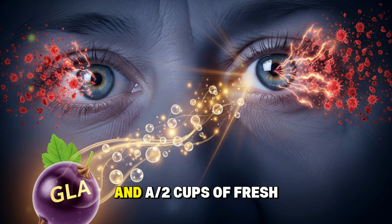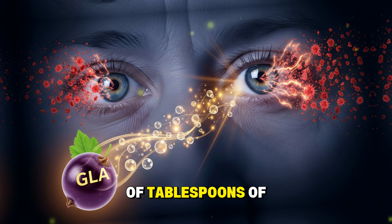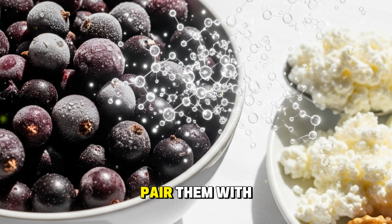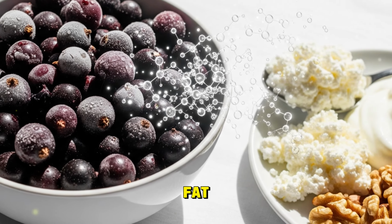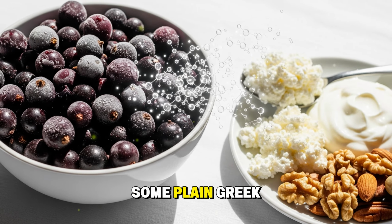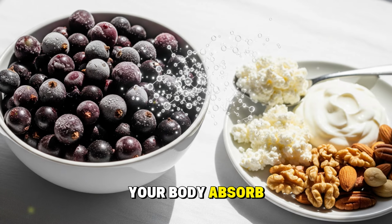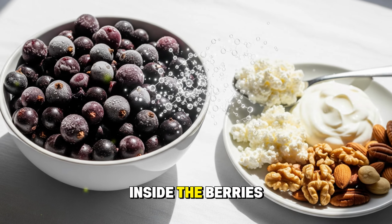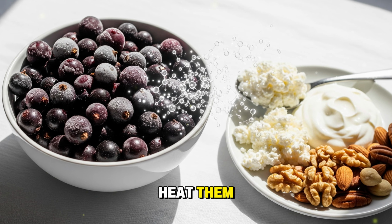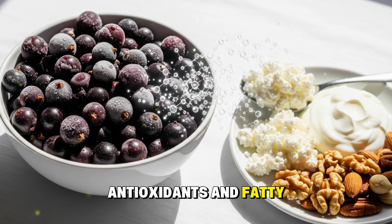Having about 1.5 cups of fresh or frozen black currants before bed, or taking just a couple of tablespoons of black currant seed oil can make a real difference. To get the most benefit, pair them with a little healthy fat. Something as simple as a spoonful of cottage cheese, some plain Greek yogurt, or a few raw nuts. The fat helps your body absorb the powerful compounds inside the berries much more effectively. Just remember, don't cook or heat them, because high temperatures destroy their delicate antioxidants and fatty acids.